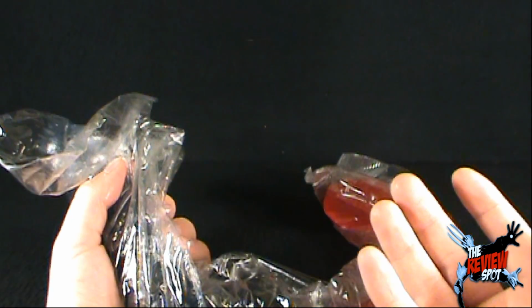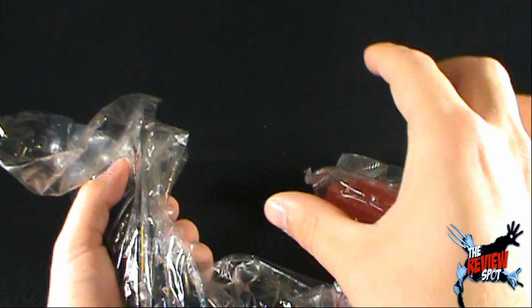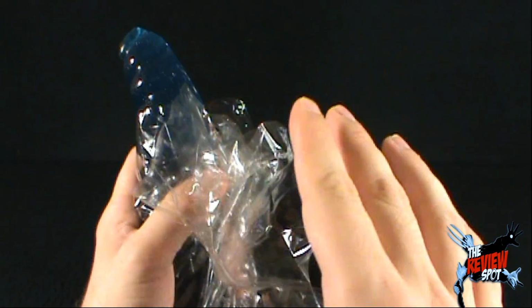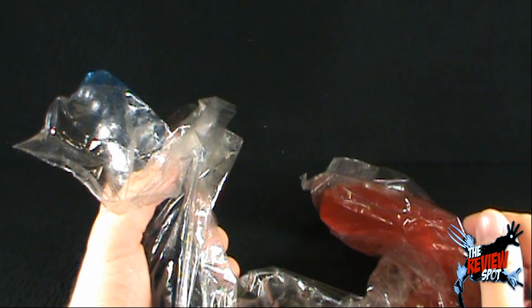It's a little denser than what you would conventionally find with a gummy snack. Gummy bears and gummy worms are a little easier to chew. This is much more solid, much more beefy, if you will, but it's very good.